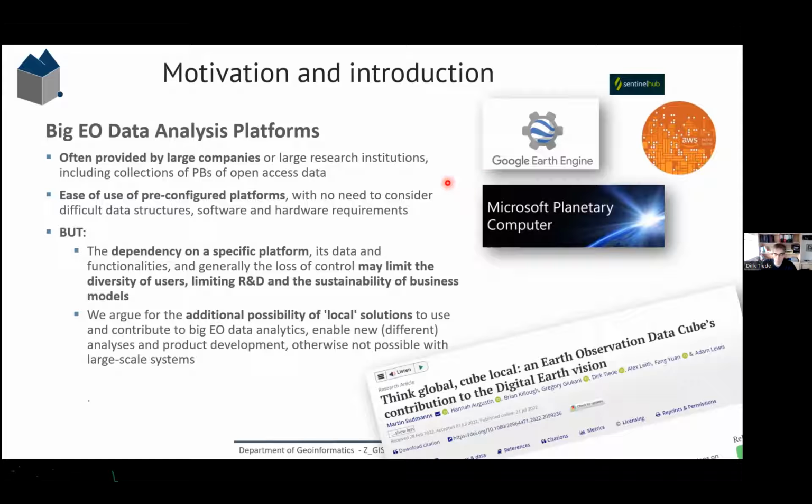Microsoft Planetary Computer, also Microsoft is going in that direction. Amazon is also making the same data publicly available with their nice S3 storage and stuff like that. So these large companies and other big providers are offering scientists to work online in their pre-configured platforms. No need to consider difficult data structures, software and hardware requirements. That is nice. A lot of publications come out of that. A lot of scientists worldwide are now enabled to do that online cloud analysis of these data sets.